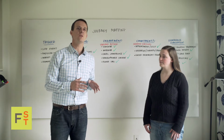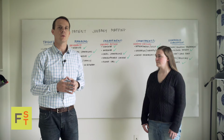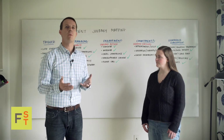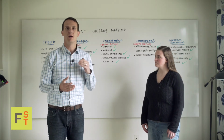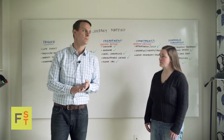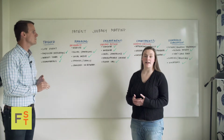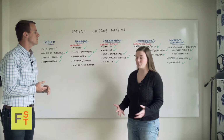At Franklin Street, we use patient journey mapping to understand the steps that a patient goes through, both before and after treatment, how they become a patient, and what their considerations are. And we use these steps to identify meaningful interactions and trackable interactions that can be used to attribute ROI to our campaigns. So at Franklin Street, we've identified 5 constants that are true in a patient journey map regardless of service line. So I'll walk you through those.